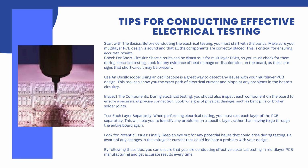Start with the basics. Before conducting the electrical testing, you must start with the basics. Make sure your multilayer PCB design is sound and that all the components are correctly placed. This is critical for ensuring accurate results. Check for short circuits. Short circuits can be disastrous for multilayer PCBs, so you must check for them during electrical testing. Look for any evidence of heat damage or discoloration on the board, as these are signs that a short circuit may be present.